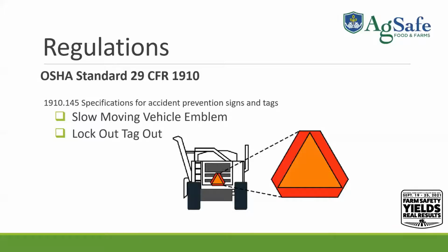In regards to the tags now, an employer must provide lockout tagout procedures to prevent accidental application of electrical power to farmstead equipment. Employee education is a required part of the standard to provide instruction on safe operation and servicing of all equipment that an employee will operate, and general safety operational procedures.